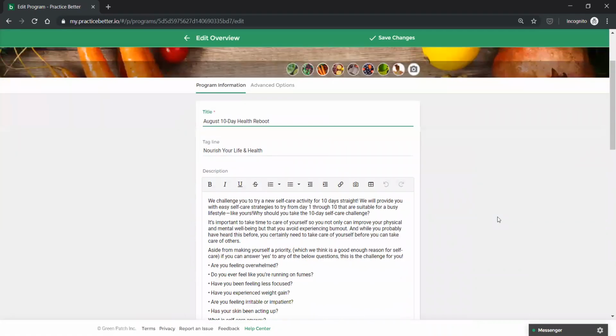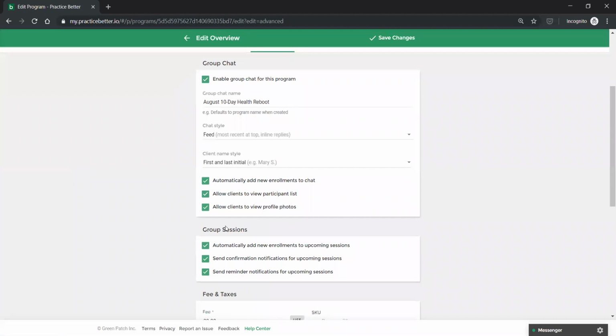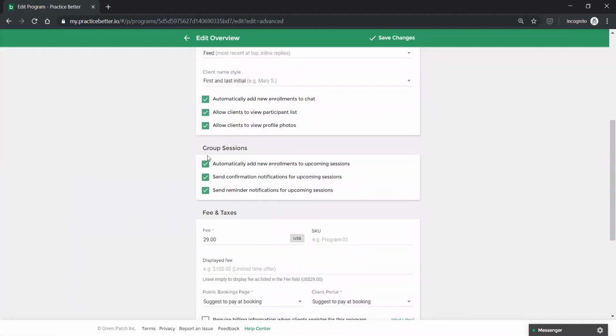So within the program, if you're just setting it up, or perhaps it's already set up and now you want to add group sessions to it, you're going to come up here to the advanced options, and then navigate down here under group sessions. You're going to have 3 options. So we have all of these checked. You can automatically add new enrollments to these upcoming group sessions. You can send confirmation notifications and send reminder notifications. So if you check these, these are all going to happen.